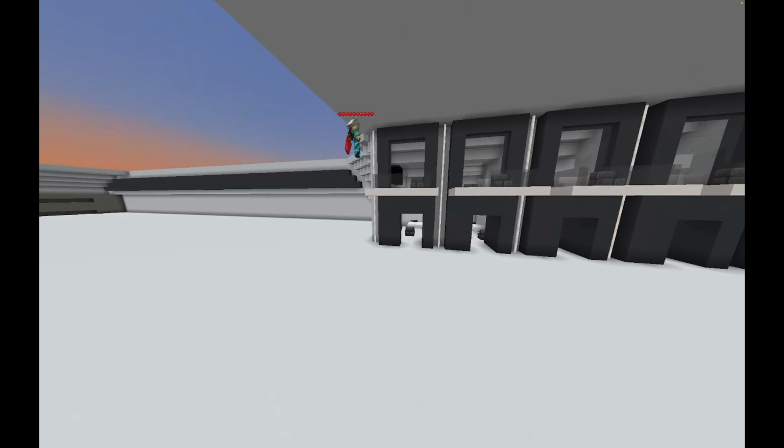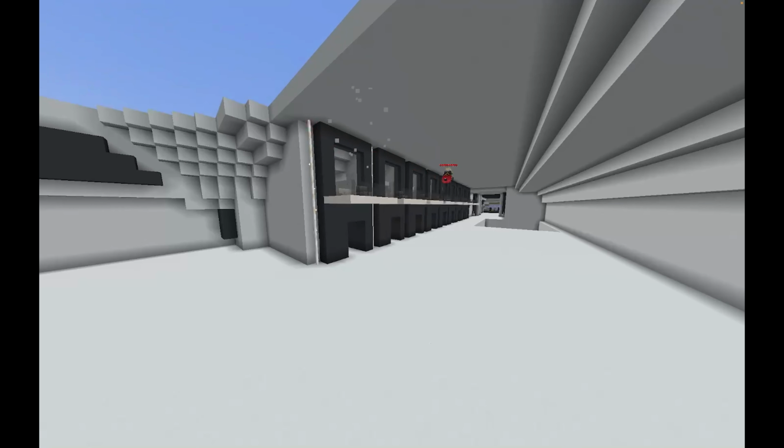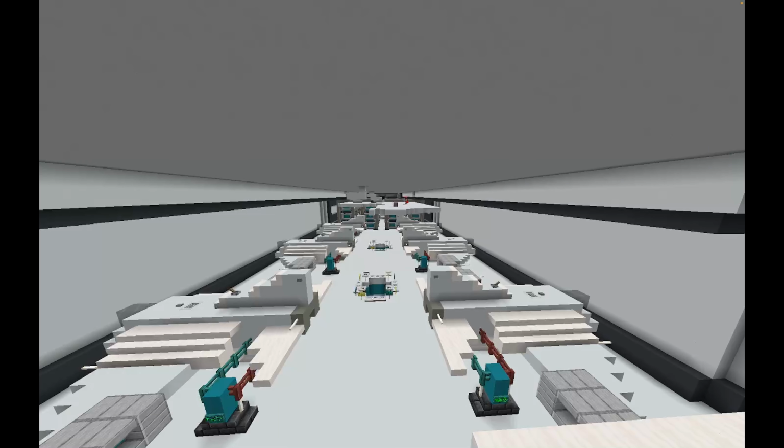But yeah, since we basically finished building, it is now time to switch over to the actual server and build things there. So here, I use a mod called Litematica with another mod called Litematica Printer, and that just lets me basically place blocks without having to think about it.